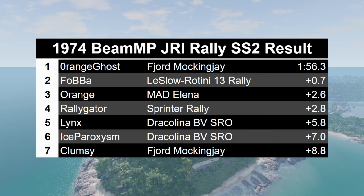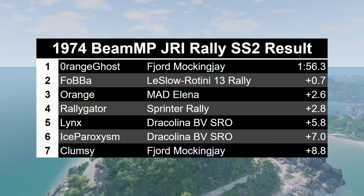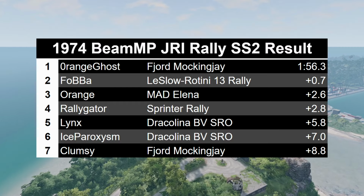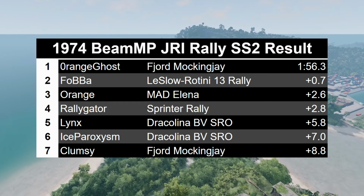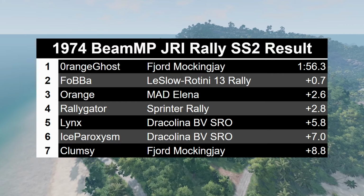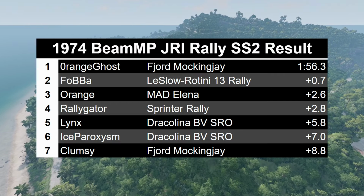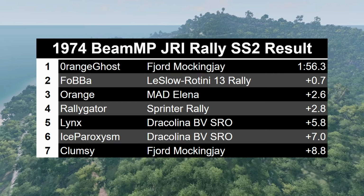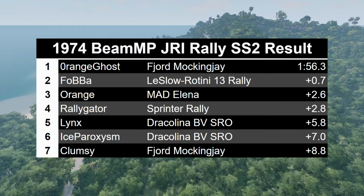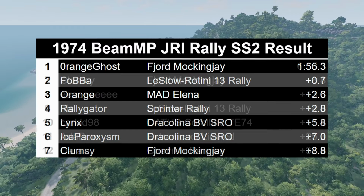Only 7/10 of a second would separate the top two at the end of the second stage here, with Orange slipping up into the top three, just 2/10 ahead of Rallygator in fourth. Lynx would be a further 3 seconds back at 5.8 seconds behind Orange Ghost, with Ice Pyro 7 seconds back in sixth. Clumsy not too far behind as well in 8th position.